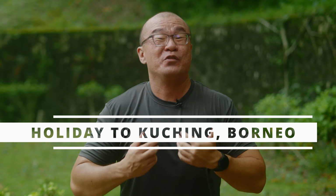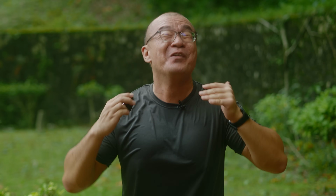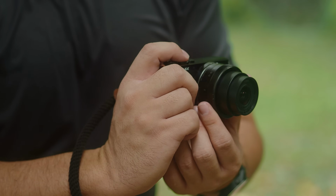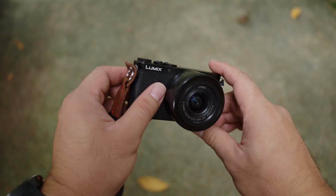Recently, I made a trip to Kuching, Borneo, which is my hometown, and I was traveling with a group of friends. We wanted to have fun, hang out together, we explored some interesting places, we ate too much good food, and photography was never part of the main agenda. However, I still wanted to carry around a camera with me just in case I see something interesting that I want to capture. Therefore, the best solution is to carry a minimalist setup, the smallest footprint that I can bring with me everywhere without weighing me down.